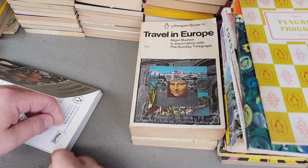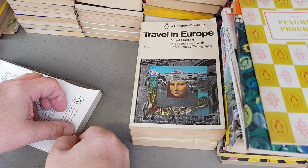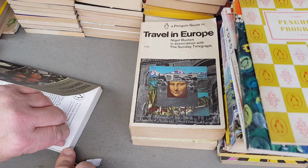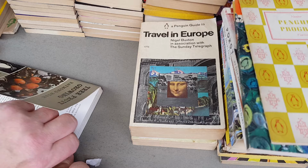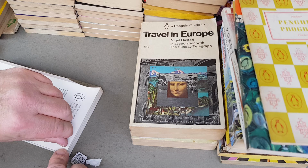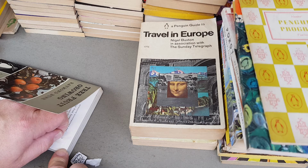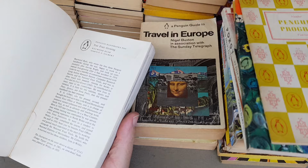It's going to leave a bit of a mark, I'm afraid to say. But that is the price you pay sometimes for buying a book in a charity shop. You sometimes have to put up with the odd mark inside, but to be honest, it's not that bad. I think it's better without the sticker, in my humble opinion. There we are. God, what a mess. How dare it. There we are, all for a tree and fruit growing book. But that's better, better without the sticker.